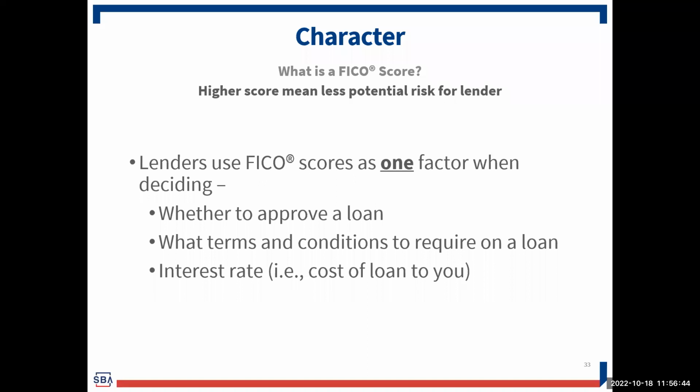Character again, what is a credit score? The higher score means less potential risk for the lender. So the higher score is the better score. The scores go from 300, which I can say I've honestly never seen one that low, and then the highest at 850. I've seen an 850 only one time. So anywhere between there, but a good credit score is in the 700 to 800s.